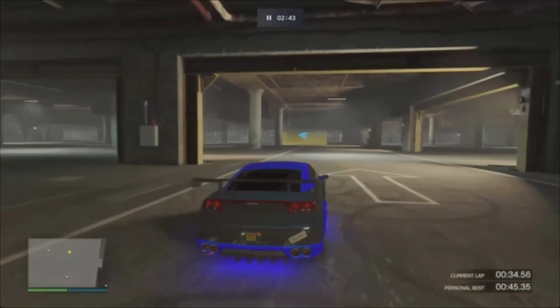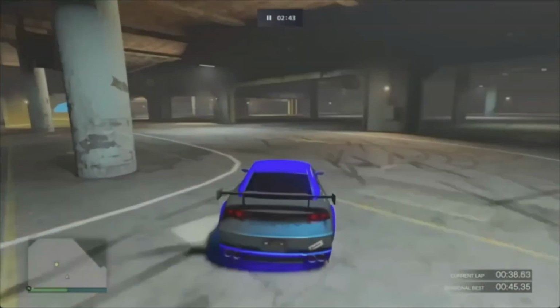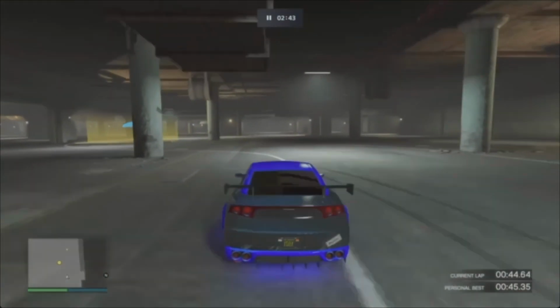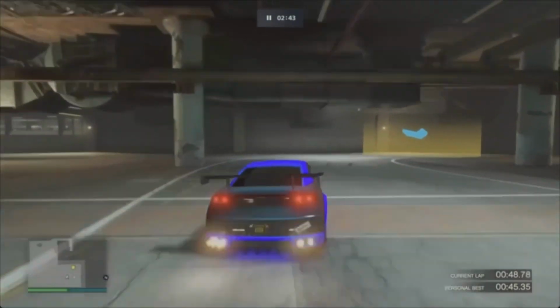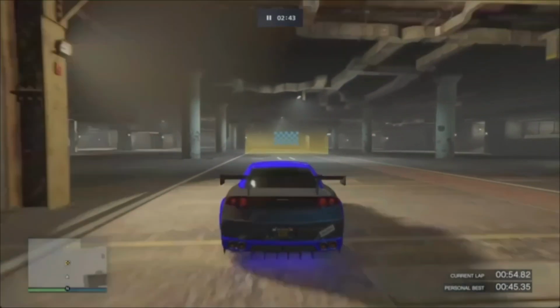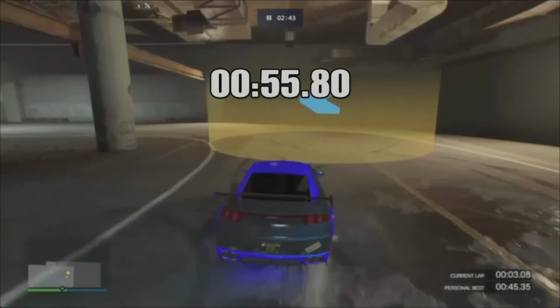Going round the right hander, and the next combination is the triple left hander. This one, I do like this set of corners here myself. And coming up to the final part of the lap, starting off with this back to front S bend. He negotiates that reasonably well, and can he get this corner? That was nice and tight there, a bit wide on the exit, it's going to cost him some time. Coming up to the line, Joe crosses it in a 55.8.